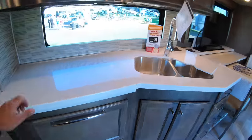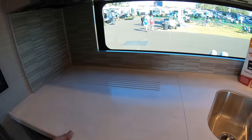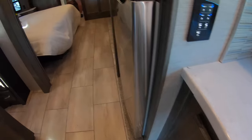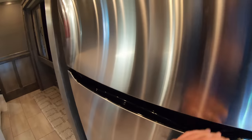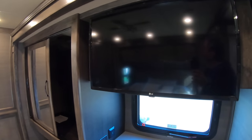Here in the galley, very premium materials. We have an induction cooktop, which seems to be a trend. Everybody putting more and more only electric appliances. That's your dishwasher, a two-door LG residential refrigerator. Very nice. And then here in the bedroom, I'd like to see this TV in the middle, but it's not a deal breaker. Very nice closet.